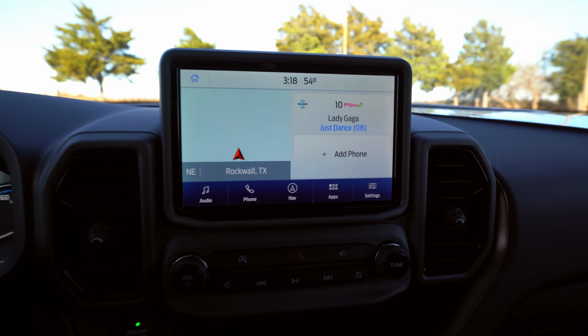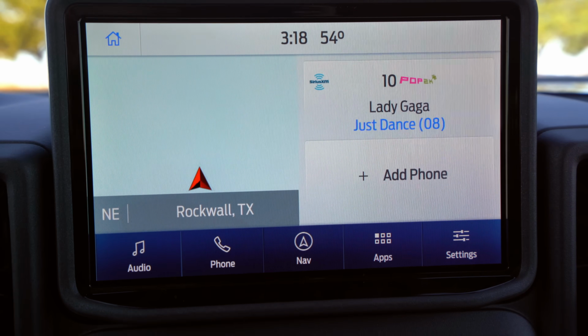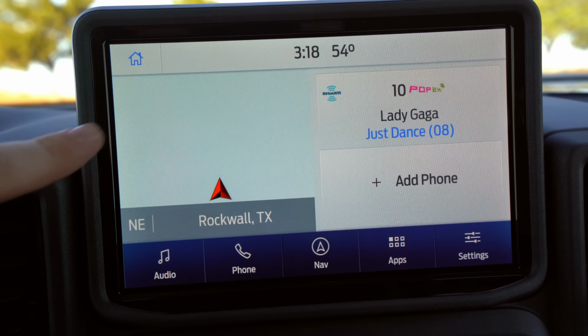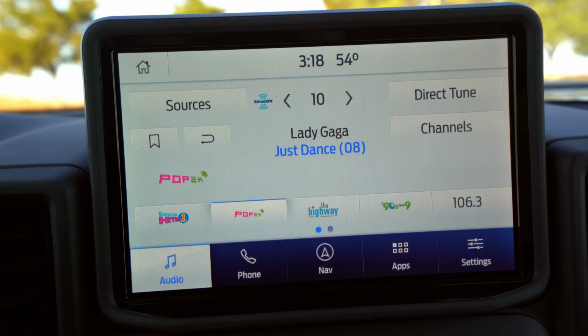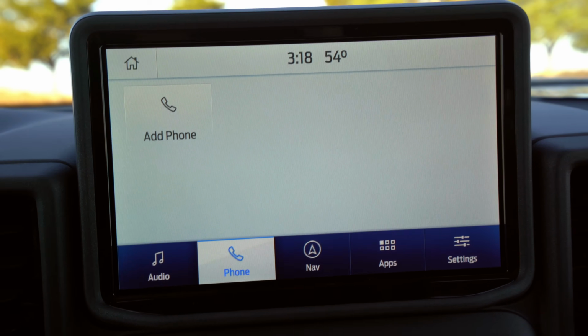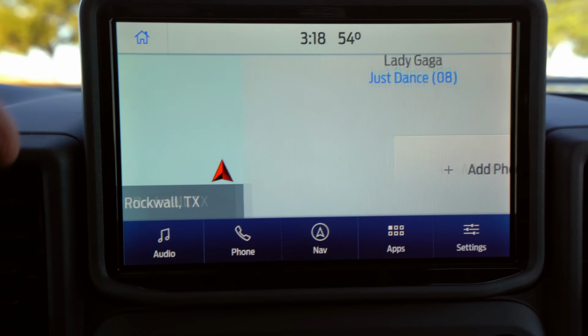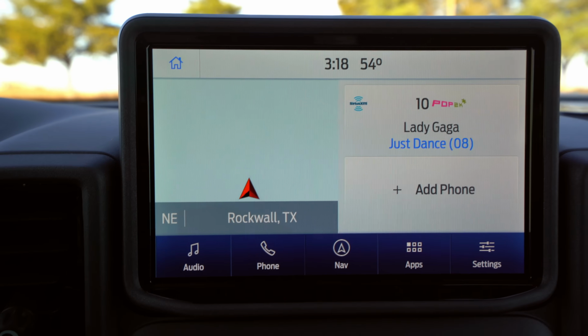Ford gives us an 8-inch touchscreen standard on every trim with the Sync 3. So this is very similar to other Ford models that you've seen. Right now it looks like there are random lines on here, but that is just from the camera, don't worry. Now, audio looks the same, phone, navigation, all of that is very similar and just like other Ford products. This is customizable. You can change the layout a little bit as well, but you'll have to dive in yourself.